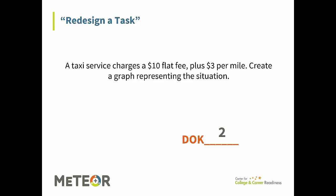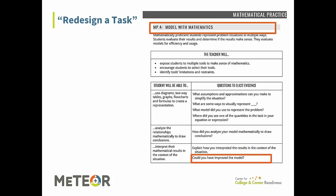Now I'm going to take that math content standard and cluster it with a math practice standard, model with mathematics. To increase the rigor of the previous task, I'm going to include the statement, could you have improved the model? This question requires students to justify or defend their process for creating a model, and we know that when students have to justify or defend an answer or their perspective, the complexity or depth of knowledge of the task has been raised to a depth of knowledge 3.